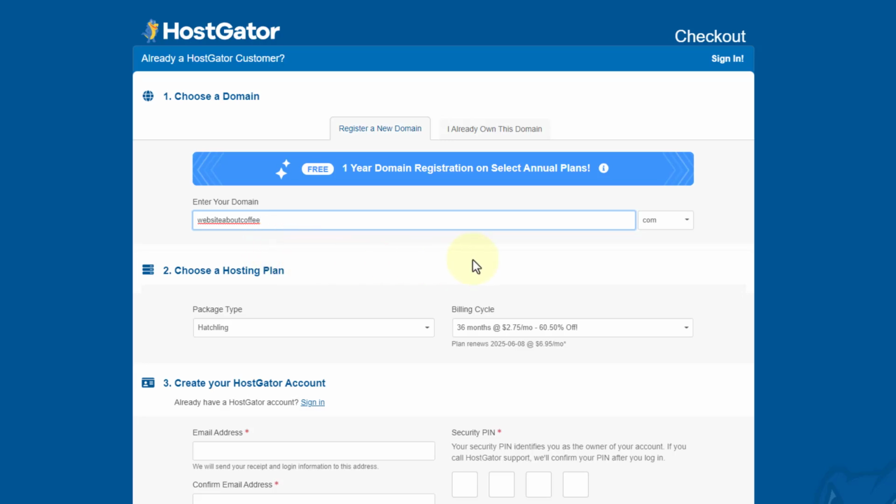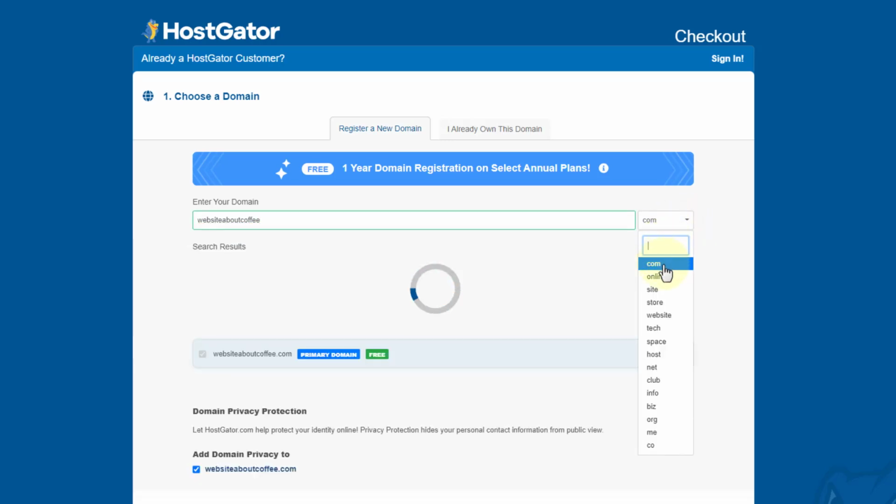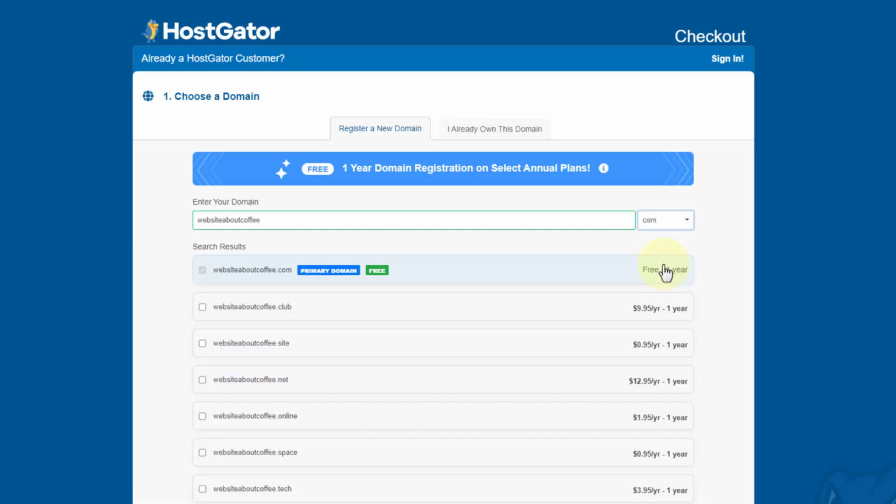Then on the right we can choose our domain extension, and for this example I'm going to choose .com. So the domain name I'm registering here would be websiteaboutcoffee.com. Then as long as the domain name's available, it's going to say primary domain here, but if it comes up and says the domain's not available, unfortunately we'll need to choose something else.